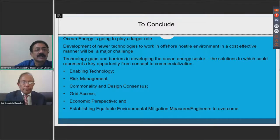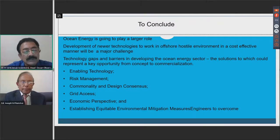I'm sure that in the days to come, with many of the new engineers who are involved in the development of technology and design, with the large data sets currently available, and the computation facility which is improving with artificial intelligence and machine learning, there could be newer tools. But in the field, whatever I said will remain. It may be harsh. Due to climate change, you may find a shift in the monsoon, and there could be cyclones. How do you overcome that? That is the challenge in the days to come.